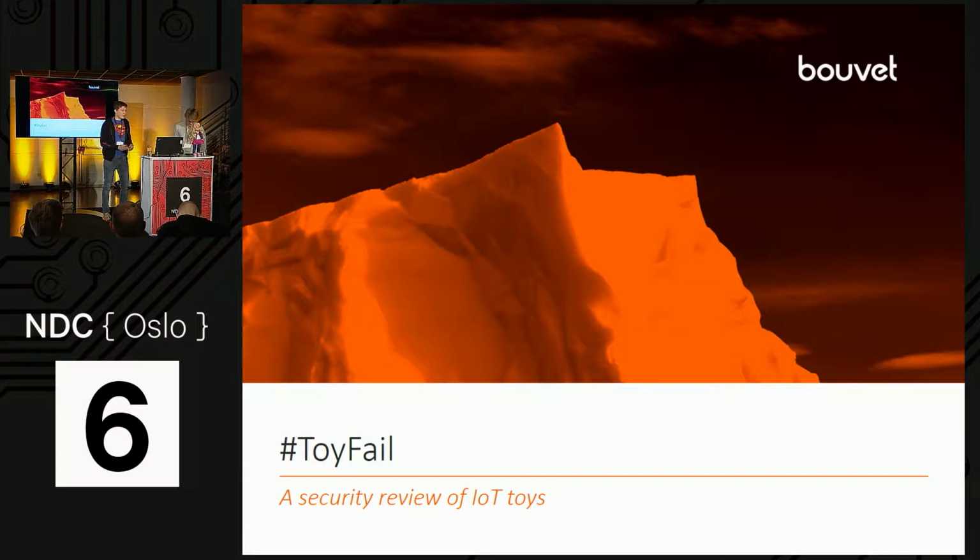Hi, my name is Martin. For the past 10 years, most of my projects have been writing enterprise software for banks, insurance companies, and oil companies. That is, of course, lots of fun and interesting. But sometimes we get some of these small, exciting projects that really make a difference. For instance, doing a security review of internet-connected toys.